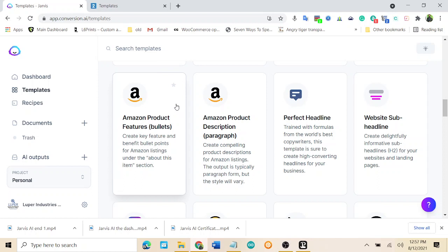So, product description paragraph. Like it says, create compelling product descriptions for Amazon listings. I'm telling you, this is going to automate your life and let you get this stuff done. And once you do it, you're going to want to get involved in the industry of helping other people to do it too, because you've already done it. You've already gotten your content. You've done your thing.